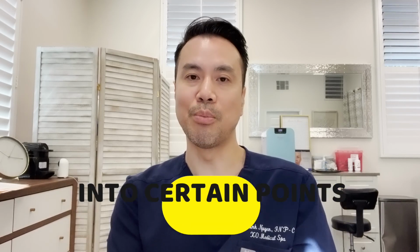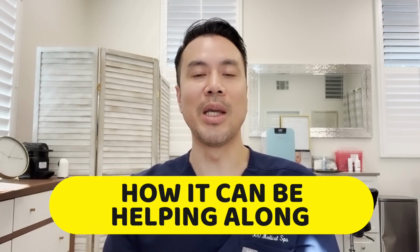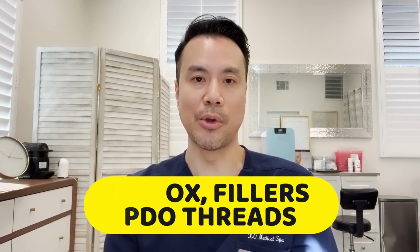But what we do is we take that medication and we inject it into certain points of our body. Typically it's in the submental area, that's the on label. Now we can take it off label and inject it to other problem areas as well. But what are some of the problem areas? What are the likely uses of it, and how can we improve the way we look, and how can it be helping along in conjunction with Botox, fillers, and even PDO threads?